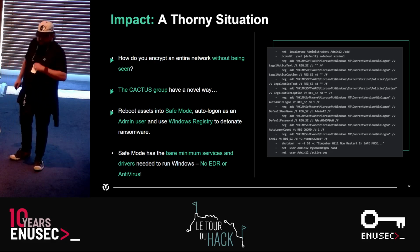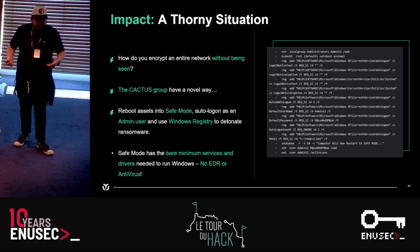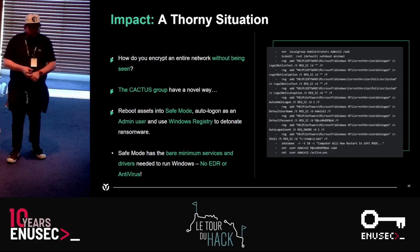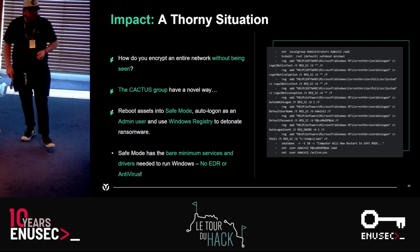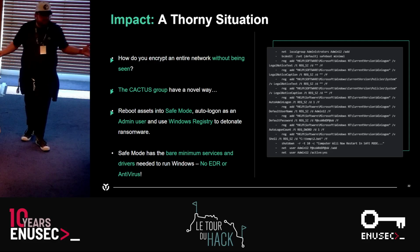And then they change more registry keys so that the admin12 user automatically logs on as an admin and then executes a script called 2.bat, which extracts the ransomware payload from an archive, detonates it, and then reboots you to normal operation again. And all of a sudden, you have an entire fleet of devices that went into safe mode for nobody's really entirely sure why, come back, and they are all encrypted.